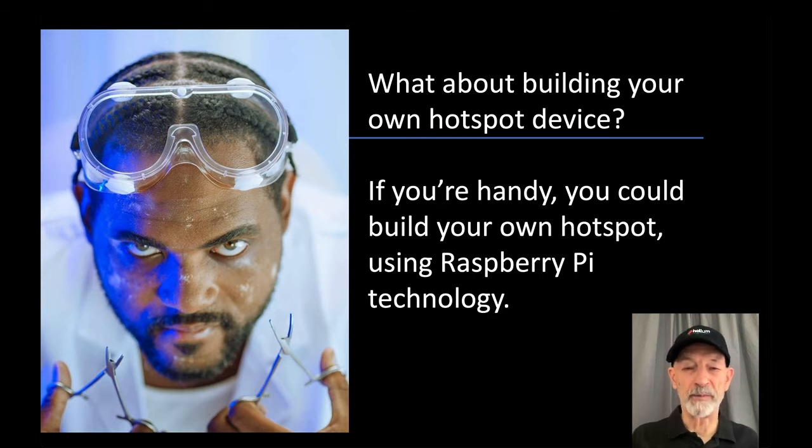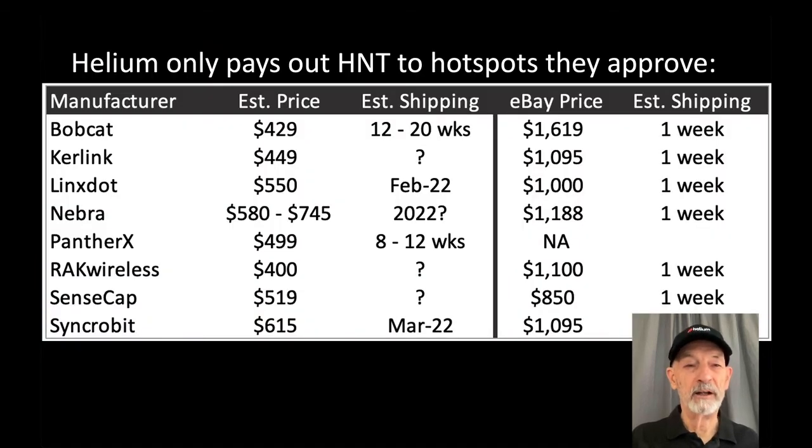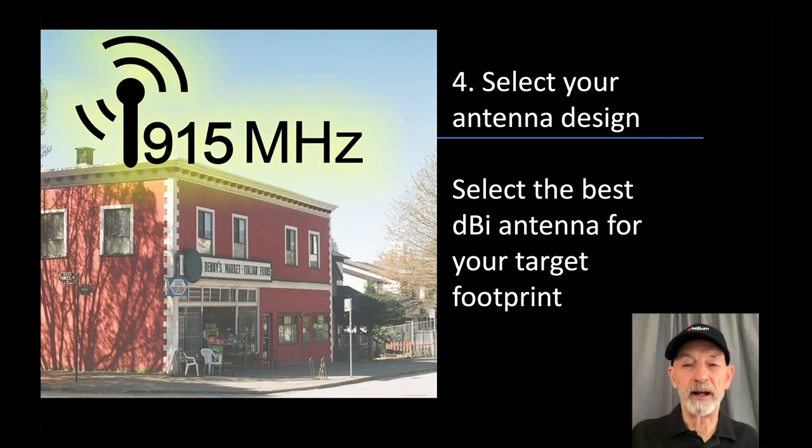What about building your own hotspot device? If you're handy, you could build your own hotspot using Raspberry Pi technology. As of now, however, Helium only pays out Helium tokens to hotspots that they approve. And this is a list of most of those hotspots, with a few that will probably come online in the near future. The newest ones here are Linksdot, Nebra, and PantherX. And you can see that eBay carries most of these, and you can order those typically within a week with a substantial price markup.